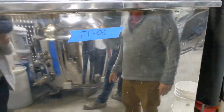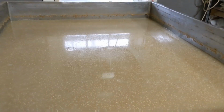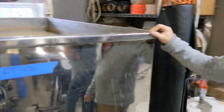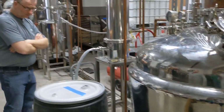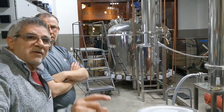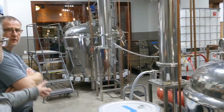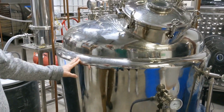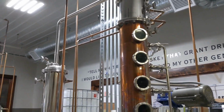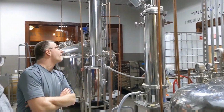One of our big tanks, it's sort of on its way out. It's almost done. A little bit of bubbling still. So these are our new stills. That is 5 times the size of the back one that we just looked at. This is our spirit still, finishing still that we've added. But when they're all working together, we'll be able to do 4 or 5 times the production that we're presently able to do.